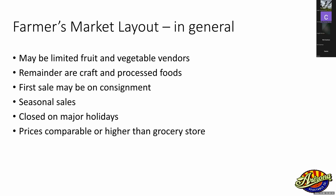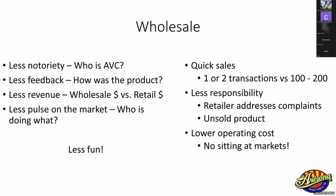Farmers markets are a great way to start off. In general, they're pretty forgiving for you, and that's where you get the most exposure to customers that are either going to be long-term or potential ones. Wholesale versus retail.